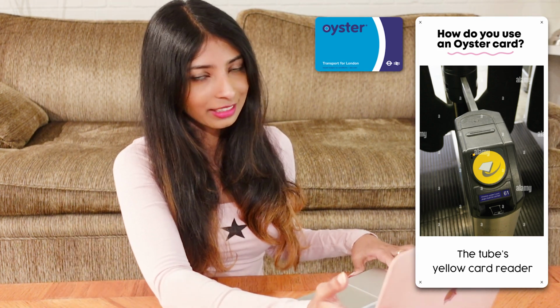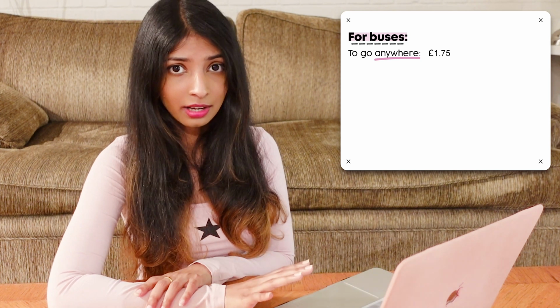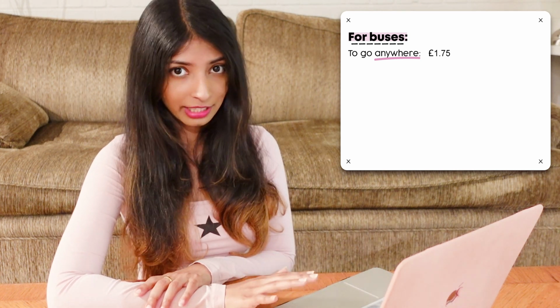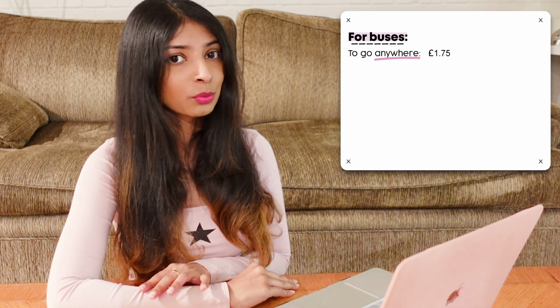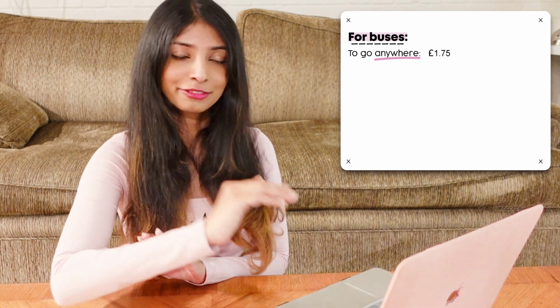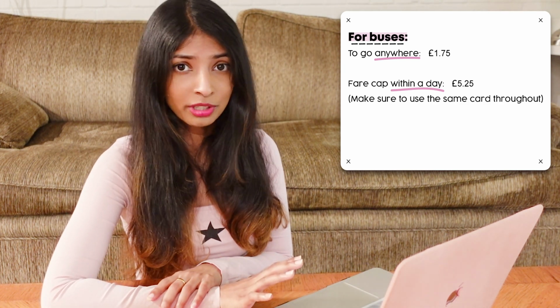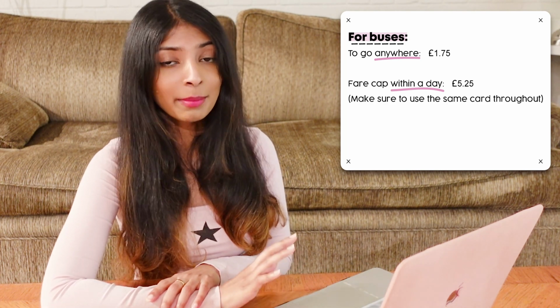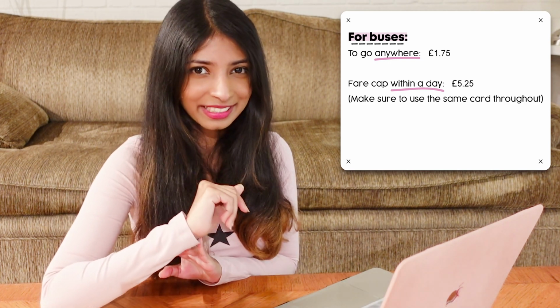Now with your Oyster card, let's discuss the cost to travel on the bus and the tube. For buses, London has these double-decker buses and the bus fare to go anywhere is £1.75, however near or far your stop is. It's a flat rate. If you have to get down and switch to multiple buses, know that within a day there is a fare cap at £5.25, which means that you can travel by bus as much as you want in a day and you will only be charged a maximum of £5.25, provided you are using the same card throughout.